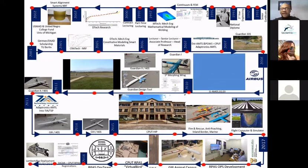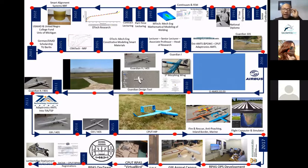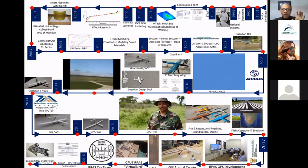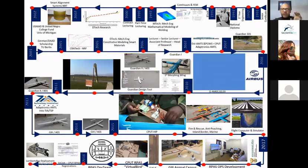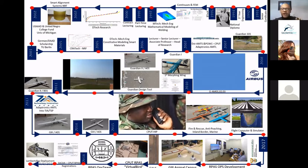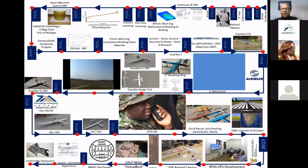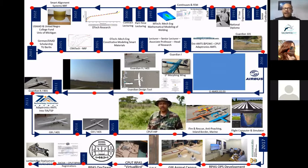We then took that, came back to the lab, and essentially used the same airframe and developed application-specific drones for specific applications. As I said, a fire and rescue drone essentially operating as a spotter, the anti-poaching drone, the blue one, inland border patrol, the brown one, and of course, maritime patrol, the gray one over there.